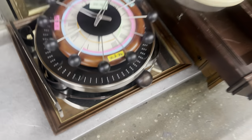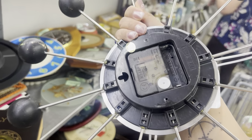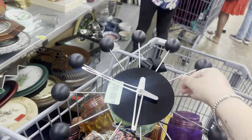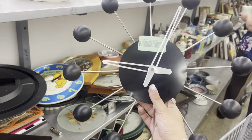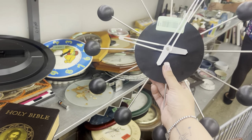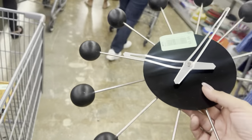Oh, wow. Look. That's kind of like a mid-century modern look. It's probably modern, but it's the look that I like for $3.99. I'm looking for something similar. If I spray paint the balls brown, I'd be able to create something and just fix this part. Yeah, I'm going to grab that for myself.